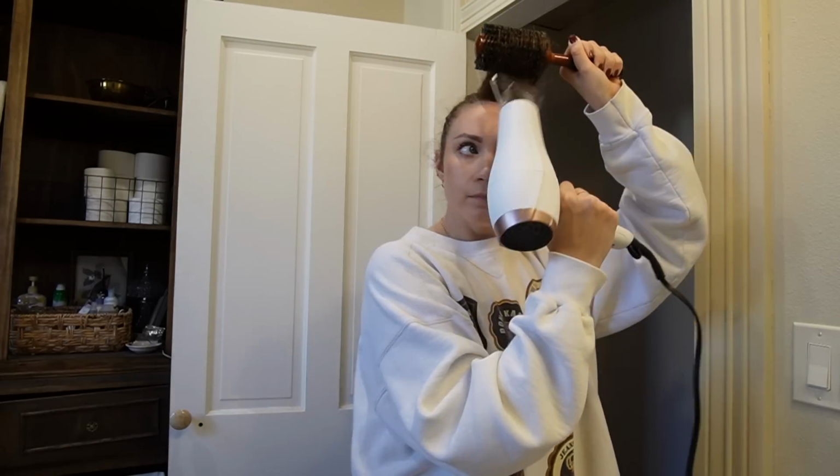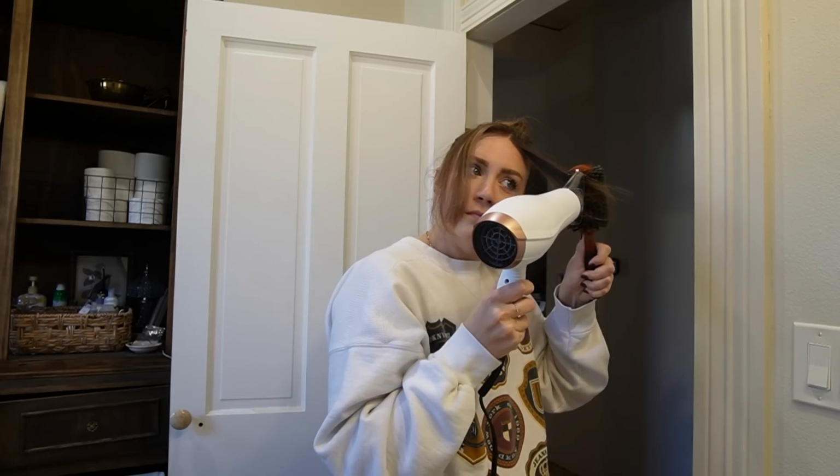And I'm gonna do my curtain bangs. They look crazy like this. I also want to run to HomeGoods. I don't know what I did wrong, but it looks a little weird. What is wrong with my hair, you guys? It did not work. Whatever.